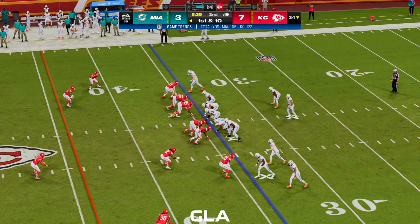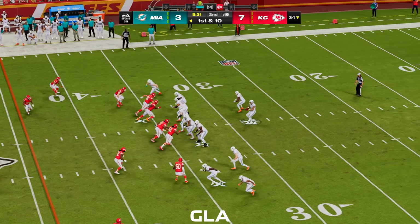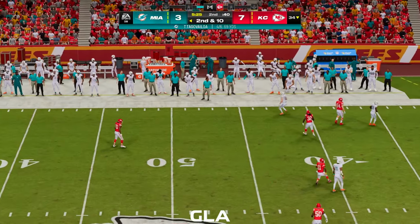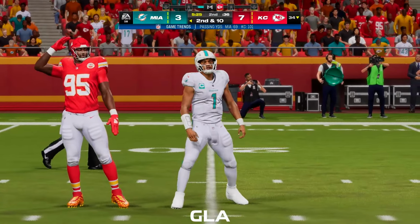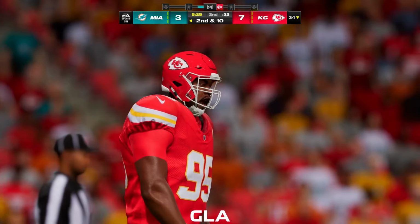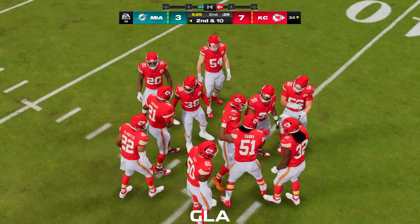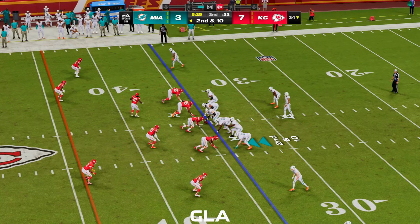From the 34 now, here's first and 10. Going to the air, Tagovailoa. That one too wide and incomplete. The good signal callers will never go back in the huddle and play the blame game because they need those guys to protect him. But on that last one, his offensive line, they lost their leverage very quickly, and that's why they were able to get to him and hit him as he tried to throw the football and force an incompletion.